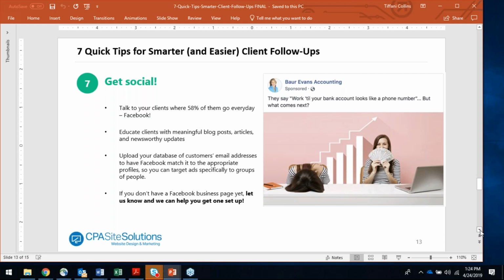Get social. So being on social media is so important nowadays. 58% of people are on social media every single day for a couple of hours. The way to be in that space and be a thought leader is by posting regular, solid content about things that they're going to find interesting. So not just taxes, right? Not just retirement planning, whatever. You want to make sure that you are really talking about all sorts of things related to people's financial well-being.